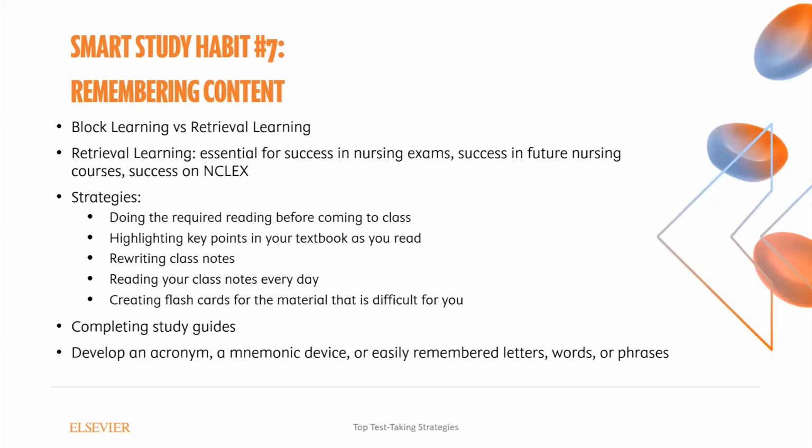So for example, let's say that you're taking a medical surgical nursing course and you learn about the respiratory system and cardiovascular system and are tested on those two systems. Then the course moves on to endocrine and gastrointestinal systems. Well, block learning is when you think to yourself that now that I've been tested on the respiratory and cardiovascular systems, I don't need to be concerned about that content any longer. Wrong. Yes, you do need to be concerned about that content.